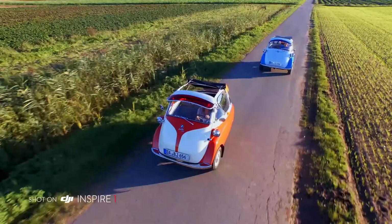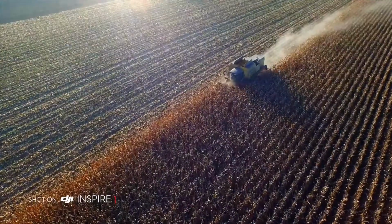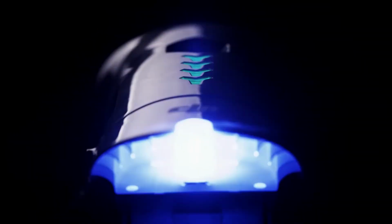I'm Philip Bloom. There are times when technology pushes boundaries, but what's really special are the moments when boundaries are completely ignored and a new device redefines possibility. The DJI Inspire 1 is the world's most advanced all-in-one aerial filmmaking system. It all starts with the ready-to-fly innovative design.